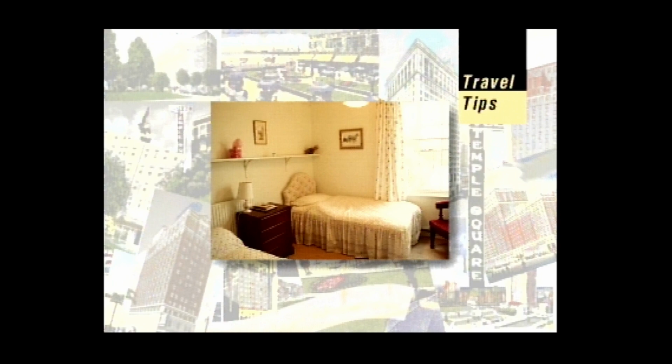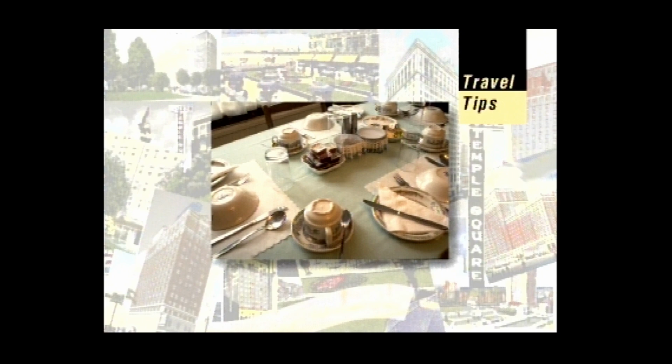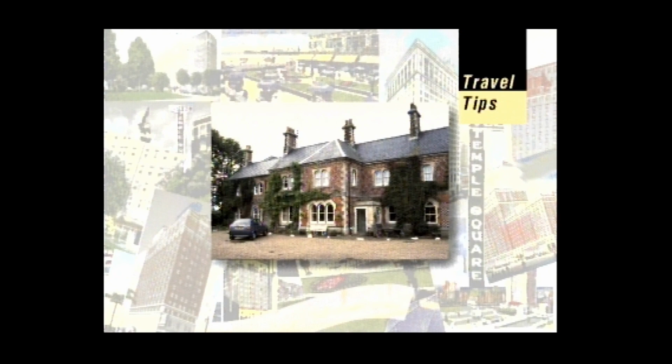You can expect a pleasant, comfortable room in a typical English home. Bathrooms are usually shared. An English breakfast is generally the only meal served. Rates are budget-oriented. Prices will be slightly higher at some of the more exclusive B&Bs, as well as those in the London area.